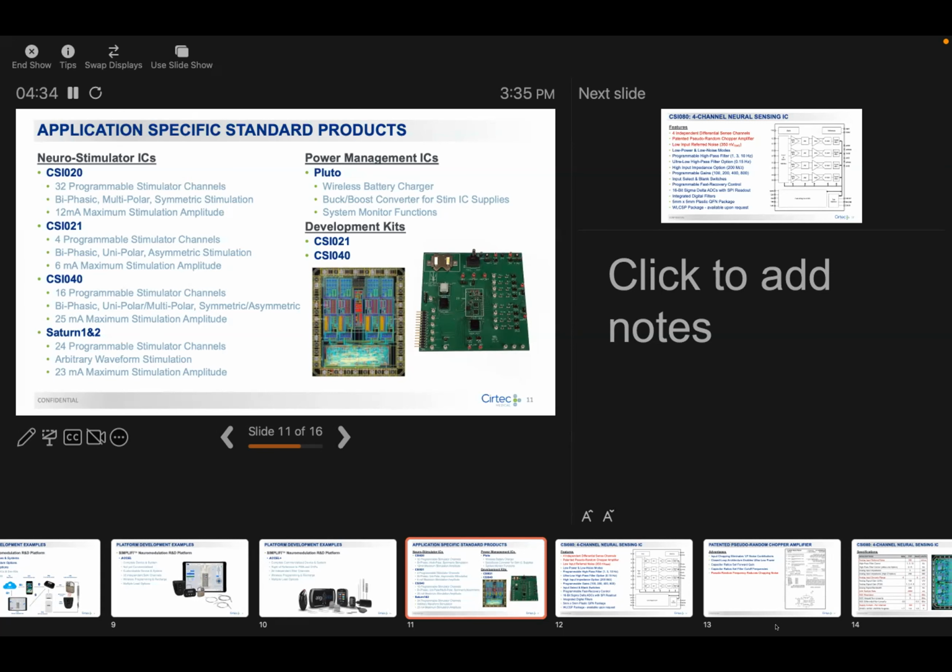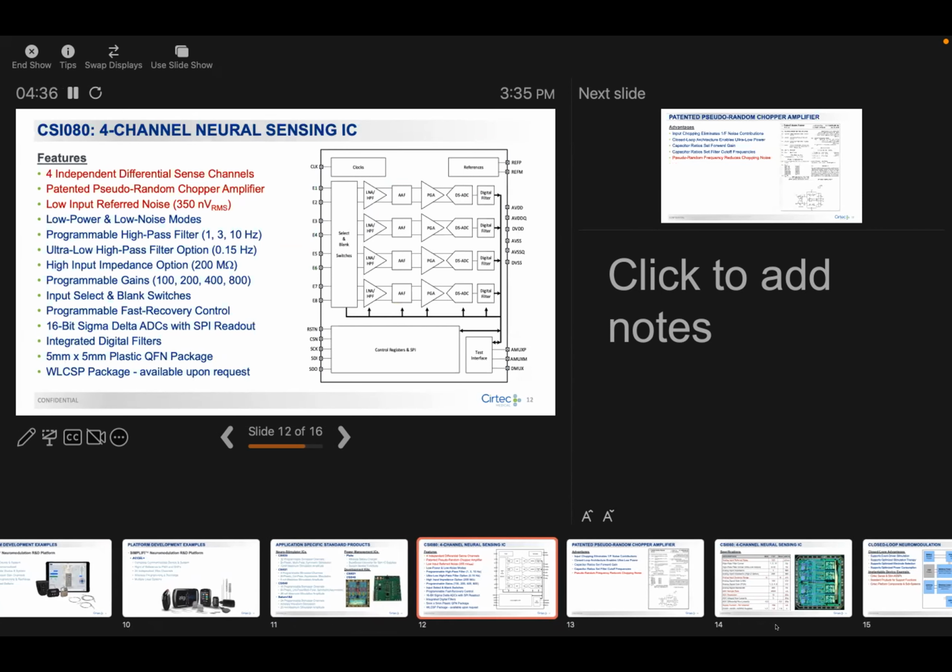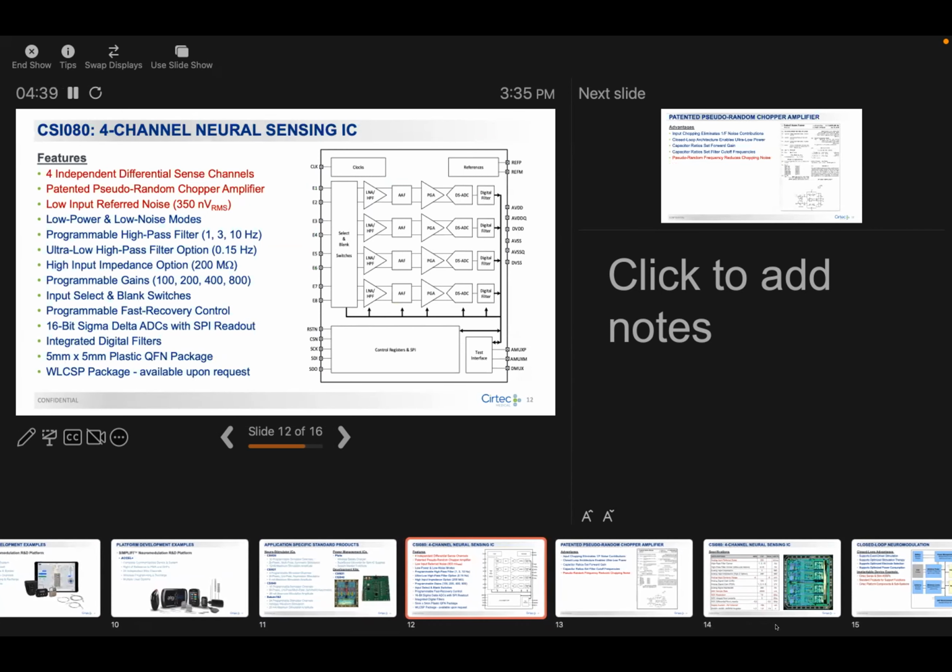And then why I'm here today is our latest news, a new addition: our 4-channel NeuroSense IC. So all the other ones were power management and stim. Now we've got a sense IC. This chip, as you can see, has 4 identical independent differential sense channels. It's based on a patented pseudo-random chopper amplifier. That's a patent we own at Surtech, and that's the core of the design. That approach has enabled us to get some really low input referred noise numbers at good power budgets and decent size. So we think it may be the best in the industry for that sliver of needs.